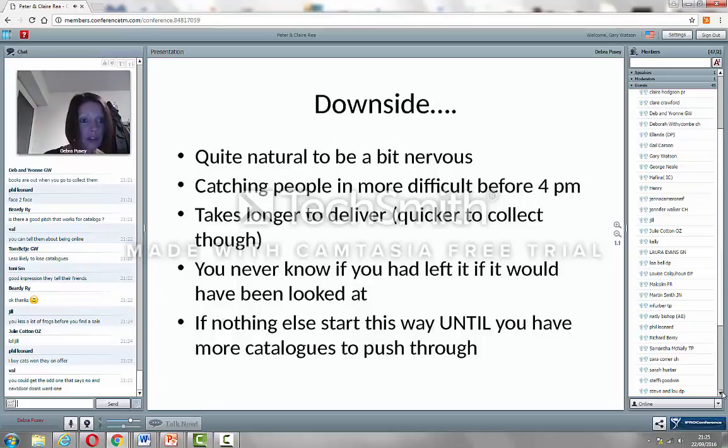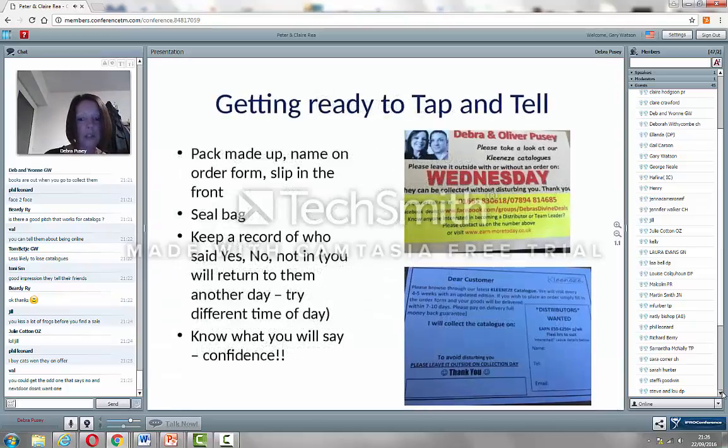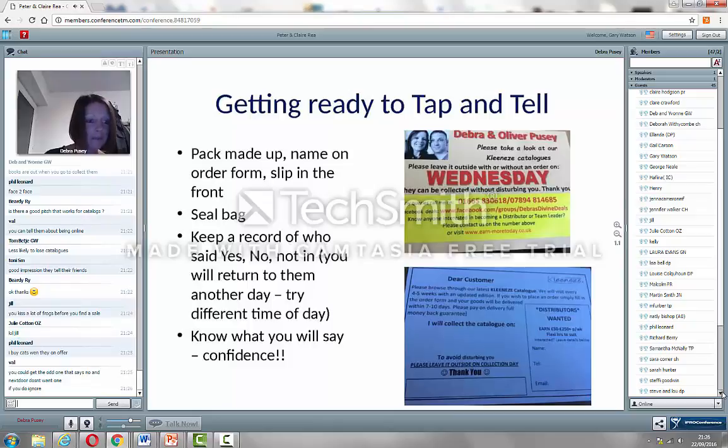So in other words, you're going to qualify for more free or choose to invest in some, pay them back in a couple of weeks' time, but you'll have to pay them back. So don't go getting loads more than you're going to work for. But this is a great way to start with less catalogues. Build your catalogue numbers up, work them really hard. A day or 2 is all you need to leave them with people. So getting ready to tap and tell.